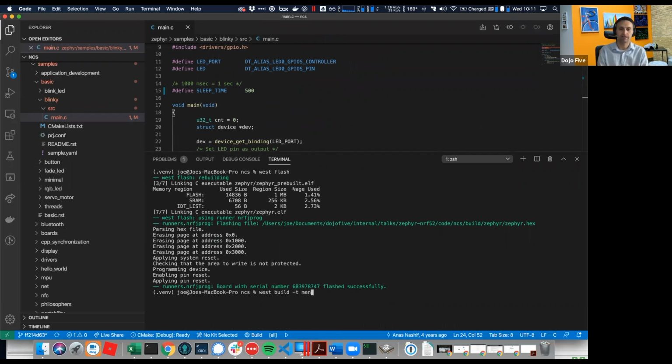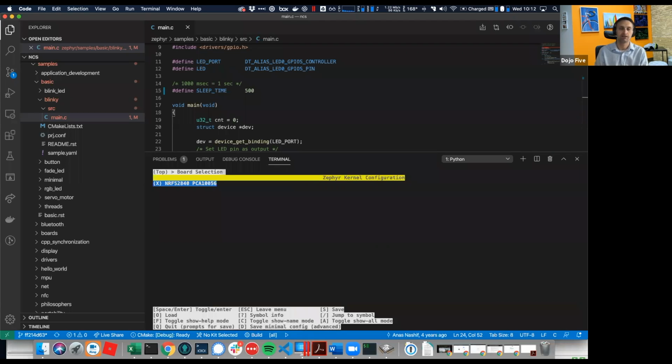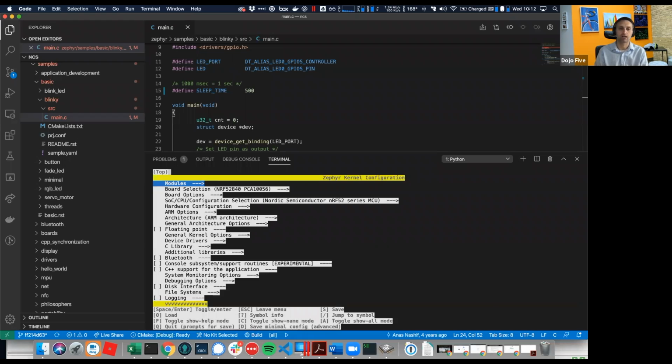So if we do -t Menuconfig, this pops up something that's very familiar to kernel and Linux developers, but not as familiar to embedded developers. This is a configuration menu. You can find a lot of different drivers in here. This is how you do a lot of turning on and turning off different drivers.